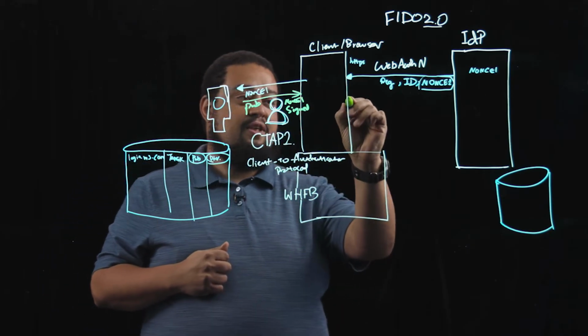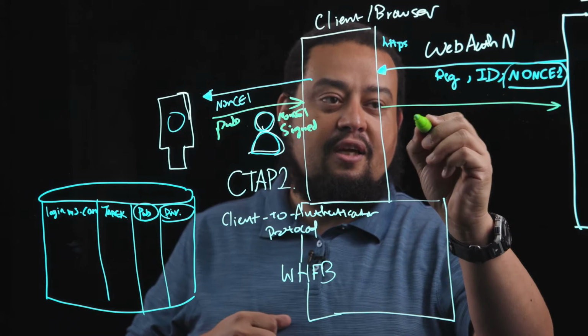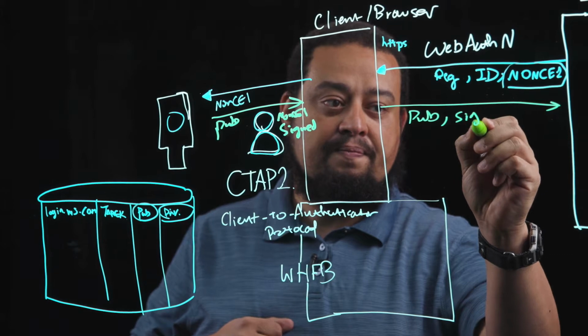These two responses are now going to be sent back to the identity provider, but the browser is going to take them as is and say, okay, in response to this registration attempt, the key has done the following. It has given me this public key, and it has given me the signed nonce.